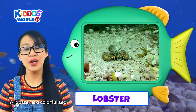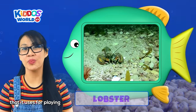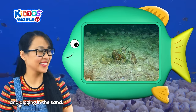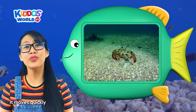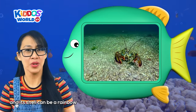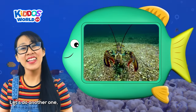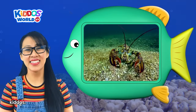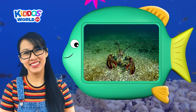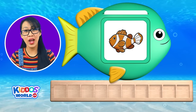Woohoo! A lobster is a colorful sea creature with strong claws that it uses for playing and digging in the sand. Cool. It moves quickly along the ocean floor, and its shell can be a rainbow of bright colors. Let's do another one, kiddos. Now let's spell clownfish.